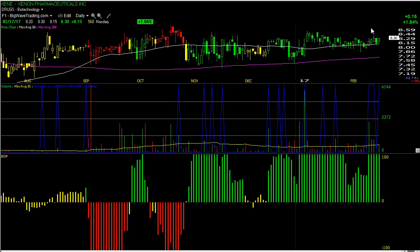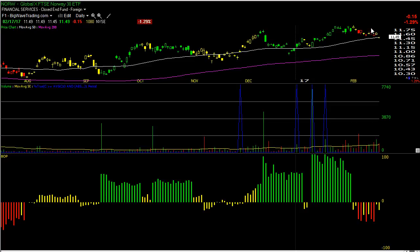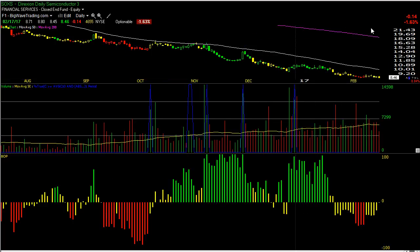This market looks extremely hot. I barely have any sell signals. I had a 50% sell signal in NORW and then a full sell signal in SOXS. And so that means to me, half was knocked out. I was knocked out of half on Friday. My final half is that low right there, so if it trades at 844, I will be all out of SOXS.